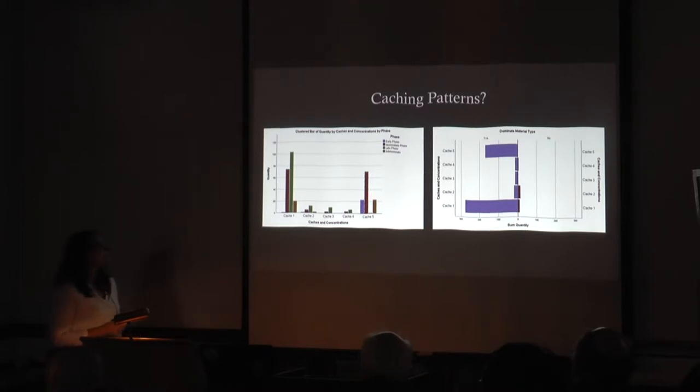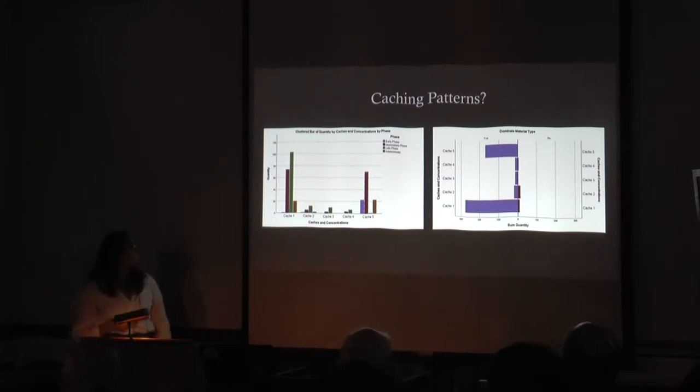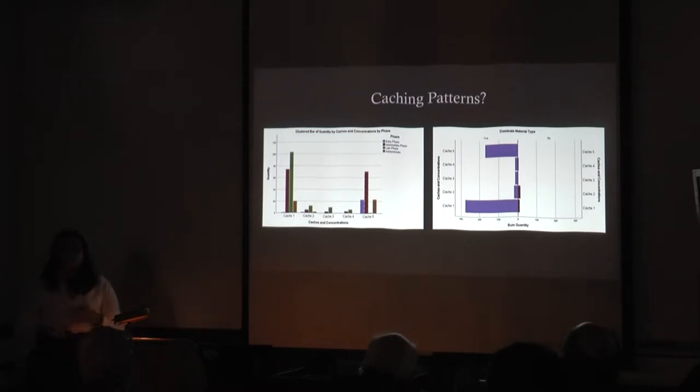The reason I left it in here was because you see there's really not that much late phase, which is quite different from these that are all from the early Epipaleolithic. So we see that the caches have almost no early phase removals. They have a lot of intermediate phase and a lot of late phase, but they don't have any larger tool types. The only type of tool that we see are these microliths that show up in them.